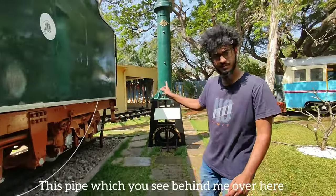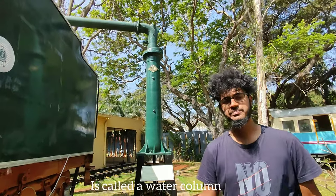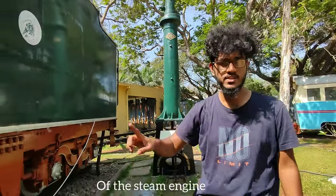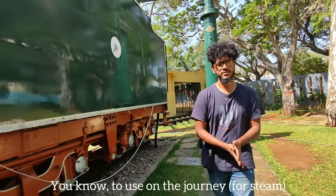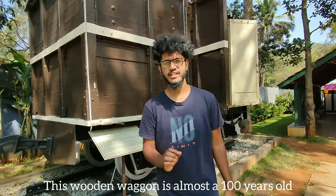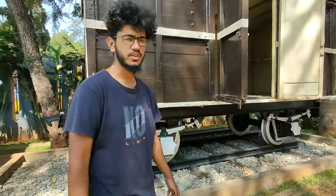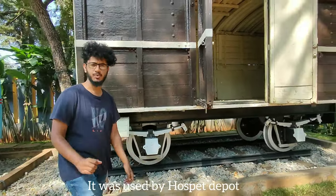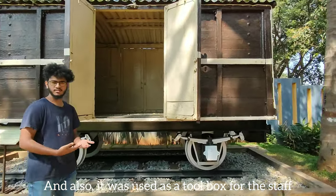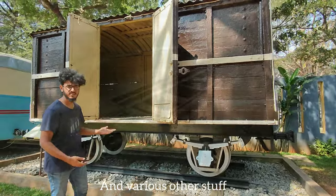This pipe which you see behind me out here is called a water column. This is used to pour water into the water tanker of the steam engine, you know, to use on the journey. This wooden wagon is almost 100 years old. It was used by the depot and also it was used as a toolbox for the staff and various other stuff.